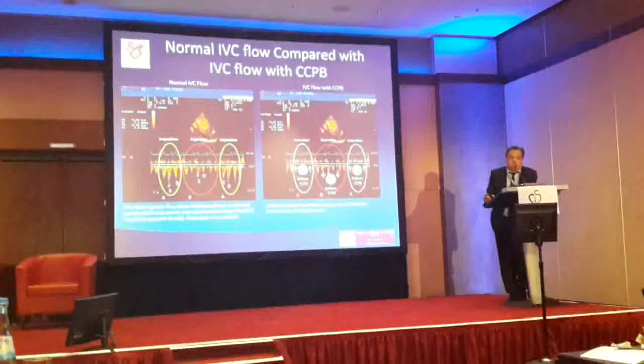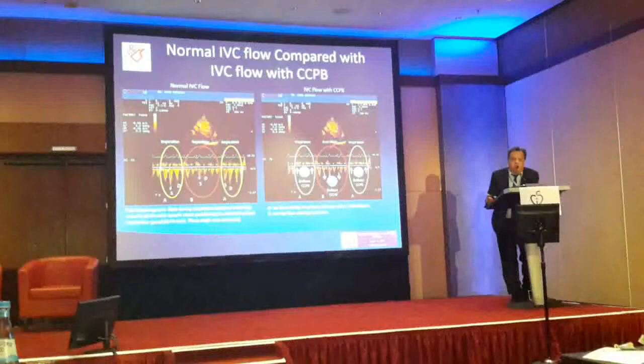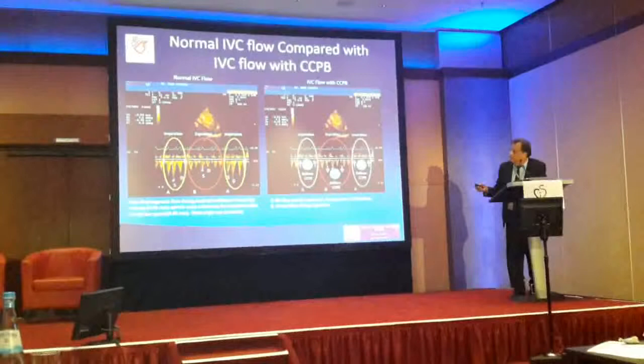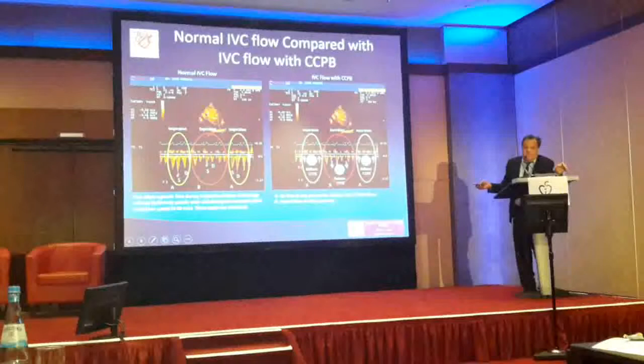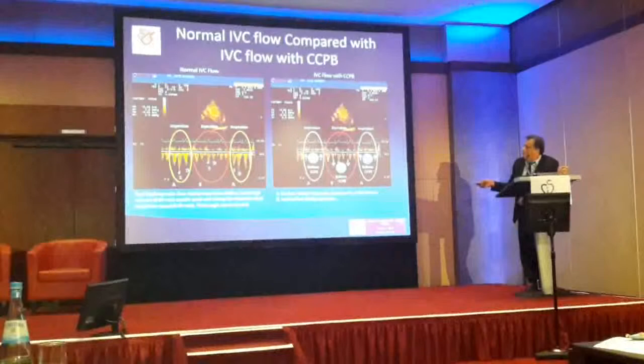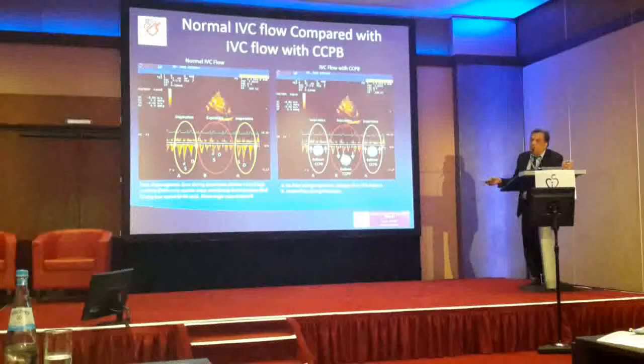Now, this slide is to explain the normal IVC flow pattern compared with the IVC flow with the caval counterpulsation balloon. In the right panel, we can see the normal IVC flow pattern. This is during inspiration, you can see high velocity flow, expiration, low velocity flow, and during inspiration again, high velocity flow. This is a normal IVC flow pattern.